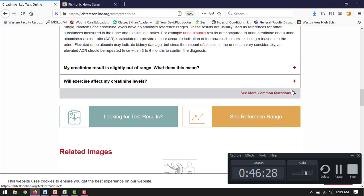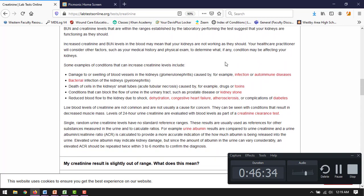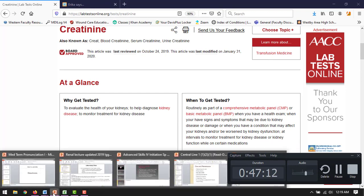So we're just going to go to what the result means. An abnormal result means there's damage to or swelling of the blood vessels in the kidneys, which could be glomerulonephritis, infection, or autoimmune disorders. There might be a bacterial infection in the kidneys, which is called pyelonephritis, tubular necrosis, kidney stones, or reduced blood flow for any reason, like shock, dehydration, CHF, atherosclerosis, or even diabetes. So it's really just looking at the function of the kidneys. You guys can look at this. Like I said, this is an awesome site. I really, really like it.